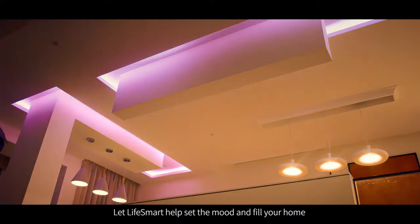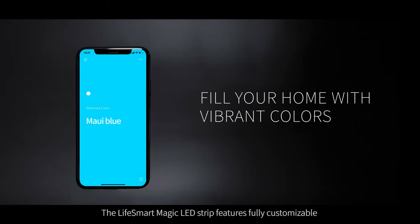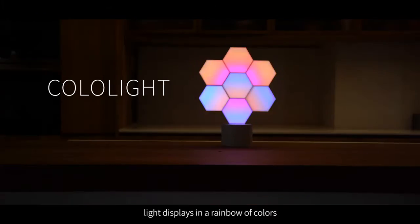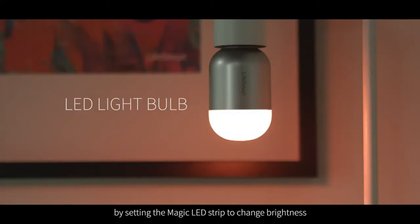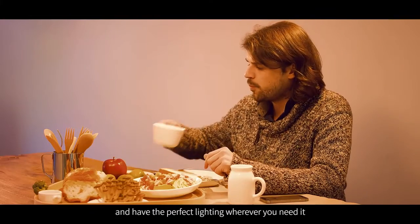Let LifeSmart help set the mood and fill your home with vibrant colors and vivid displays. The LifeSmart Magic LED Strip features fully customizable light displays in a rainbow of colors. Alter the atmosphere of any room by setting the Magic LED Strip to change brightness based on the time of day, and have the perfect lighting wherever you need it.